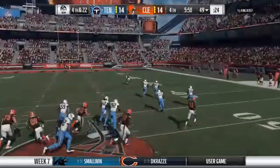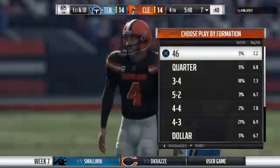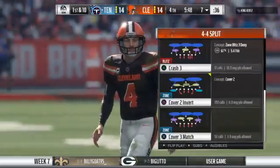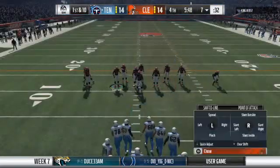He steps into this one, and this is a rocket. This one will sail out of bounds. It'll depend on the spot here. And the side judge says that went out at the 7-yard line. Out come the Titans now. The last possession, these guys were able to tie the game with a touchdown. Now they'll have a chance to move out in front.